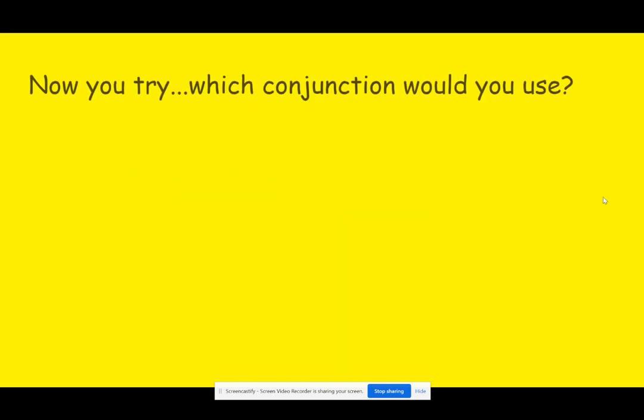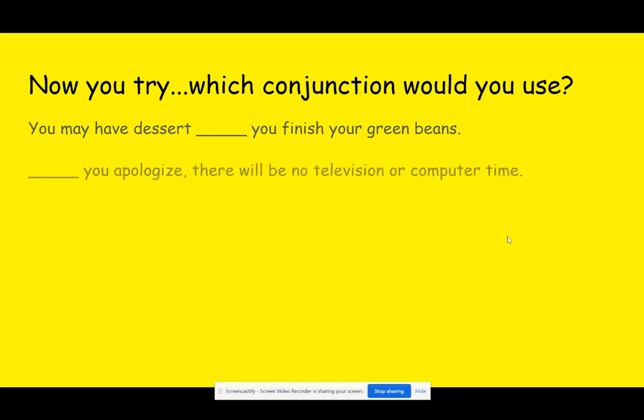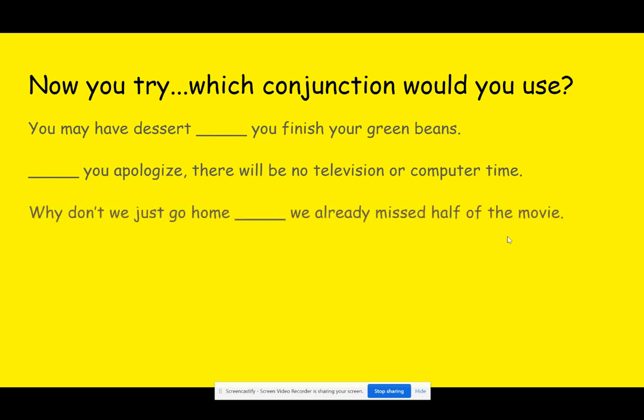So let's do it again. Now you try. Which conjunction would you use? You may have dessert. Blank, you finish your green beans. Blank, you apologize. There will be no television or computer time. Why don't we just go home? Blank, we already missed half of the movie.